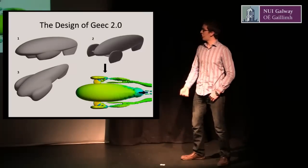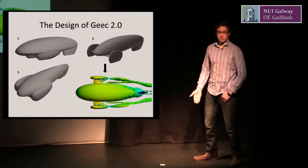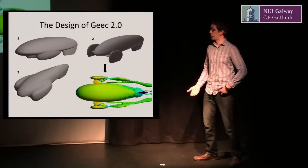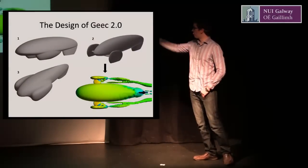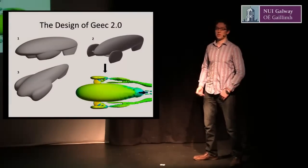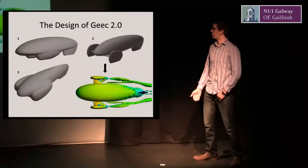So how I analyzed the aerodynamics, I used what's called computational fluid dynamics. Essentially, we can model the fluids flowing around the car, which is air in this case, on a computer, so we can tell exactly what its aerodynamic characteristics are. We have an example here of concept two, and we can see vortices trailing from the car, which are very bad for aerodynamics. So we want to eliminate things like that with future designs.